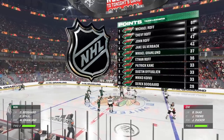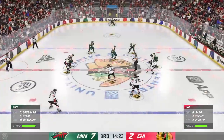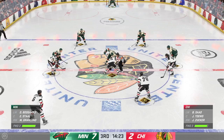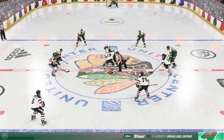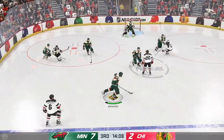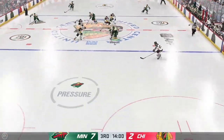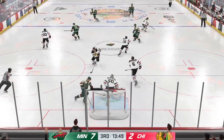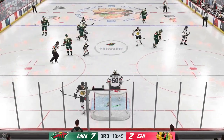The Wild have continued this onslaught here in period number three. They've steamrolled their opponent from start to finish, and they've been consistent right through this third period, James. If they can continue this push, they're gonna ride this one home. And the defenders come up with the puck. Ref blows the whistle as the puck's covered up.